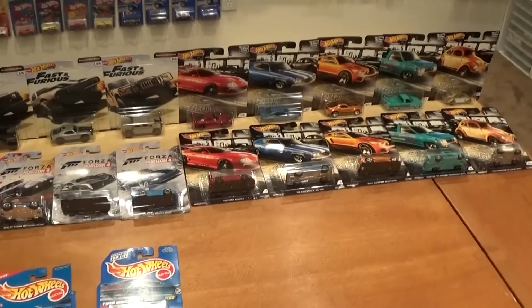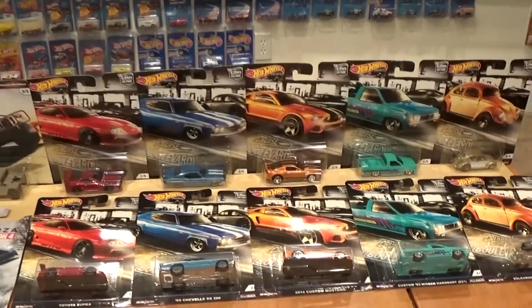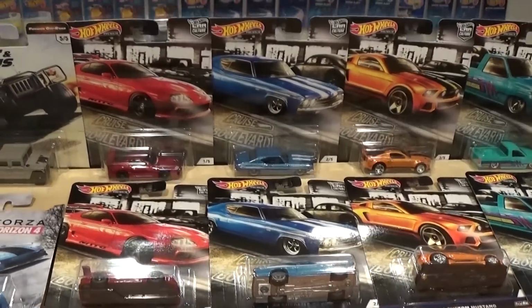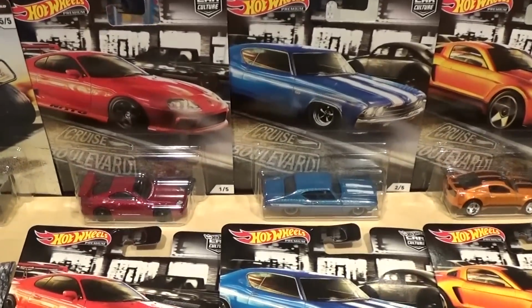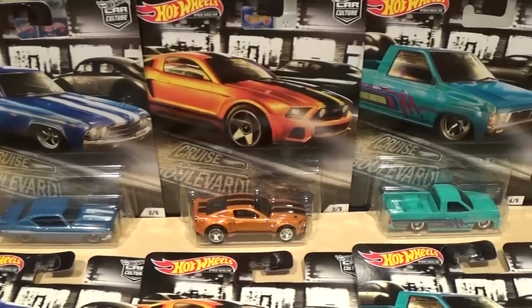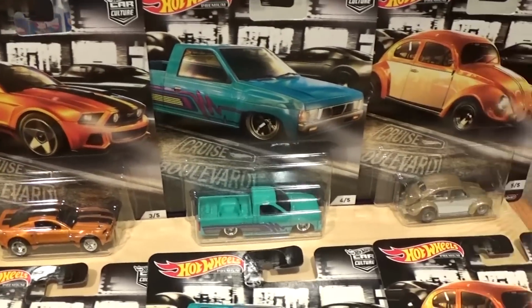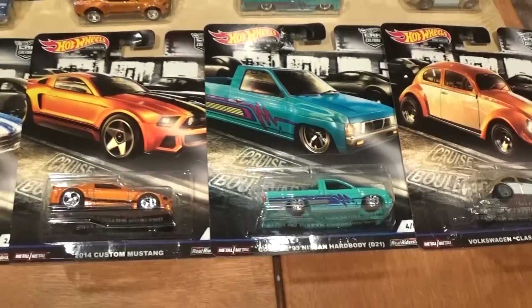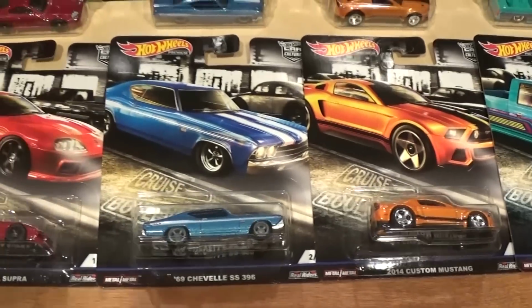And in the background, you may have noticed a nice car culture assortment. This is the latest wave, Cruise Boulevard. So we'll just take a nice little peek at those. I was lucky enough to get one set in the wild at my local Walmart, and then the next time I went to Walmart, the shelves were just filled with the things. So I was able to get a whole other set for opening and putting on my loose display wall.